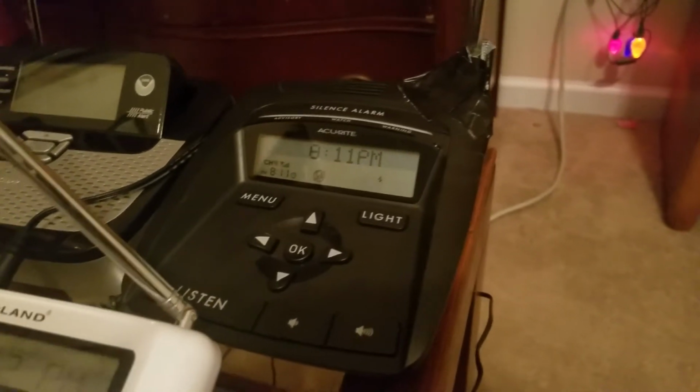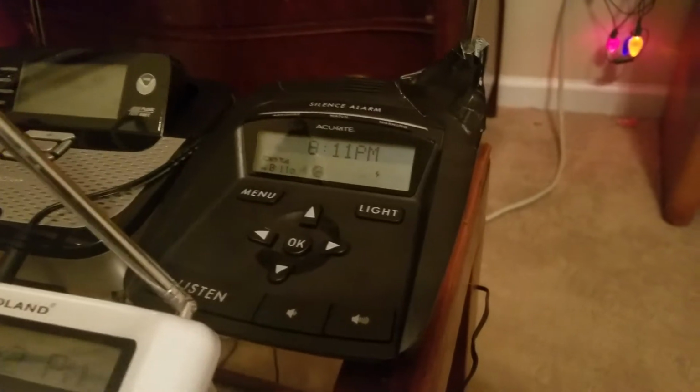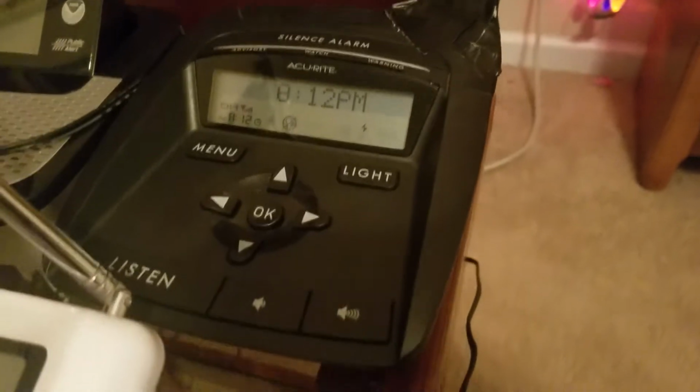If you set the FIPS code to your county, it will relay a very loud beep and go on to max volume. So it does wake you up. It does serve a purpose, even though it doesn't really have a siren, but it does have a really loud beep, a really loud tone. And it will unsilence itself if there's a warning for your area.